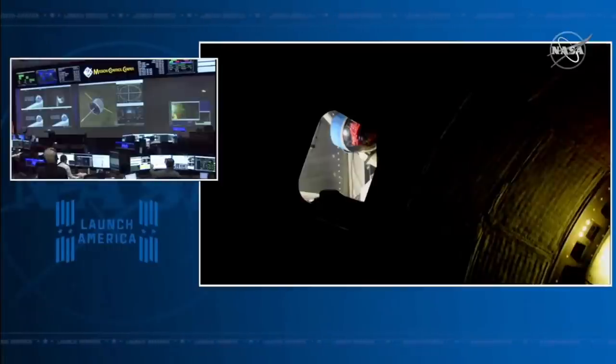Again, to reiterate that Starliner will be flying itself today. There'll be some inputs along the way from flight controllers here in Houston at the Starliner Mission Control. But it will be flying itself autonomously.